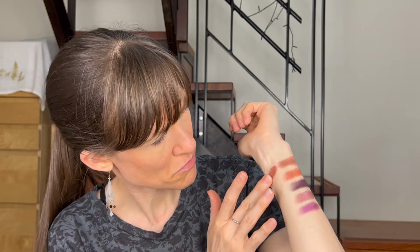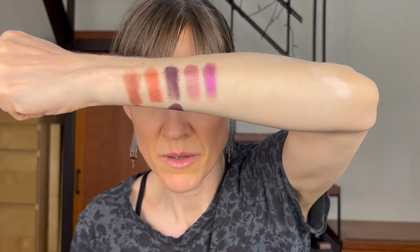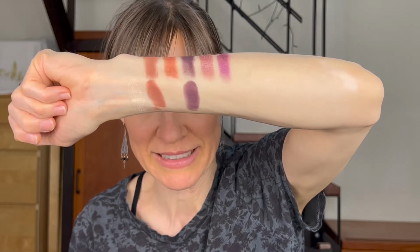I feel like that maybe packed a little more punch. I don't know. I almost feel like the Mothership palettes are swatching a little better. Like they just seem a little bit smoother. Is that just where I'm putting it on my arm?